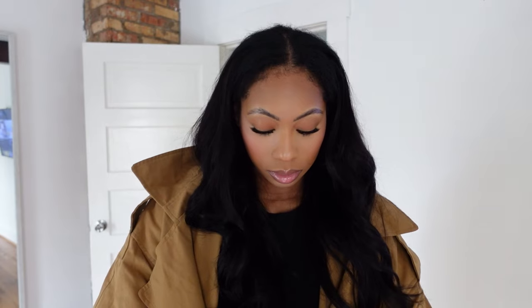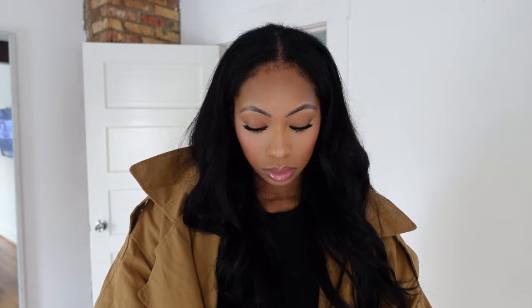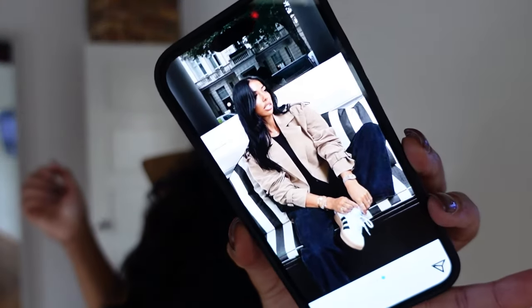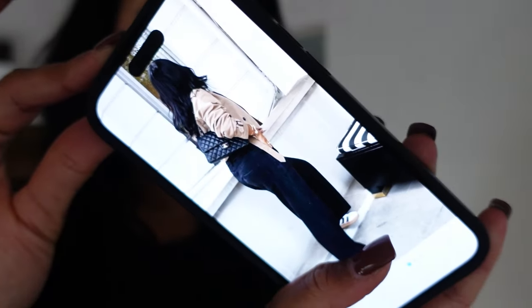But yeah, these are two items. The other item I'm waiting on is a crop trench coat. Let me show y'all. Okay, so the other trench I ordered from Prettylittlething is this one right here. This is so cute, and I love how she styled it. I gotta zoom in. That is just so cute.